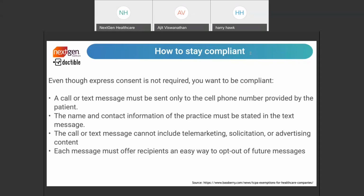And the last piece, which is very critical, is that every message must offer the recipient, which in this case is the patient, an easy way to opt out of future messages, right? It's a requirement that if a patient responds with stop, that means no one in that group is allowed to text that patient because they've just opted out of receiving all future messages. These are the kinds of things that practices or even healthcare systems typically got into trouble with the law for, because they violated one of these rules. So as long as you're well within these bounds, you should be fully compliant and not be hesitant to text patients.